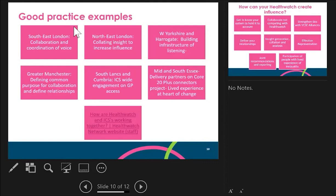In Mid and South Essex, the Healthwatch have worked with their integrated care system to get funding for a pilot of a Core 20 Plus Connectors project, working with people with lived experience of coming from areas of high deprivation or from particular groups that face health inequalities, and training up connectors to go out and work within their communities, so that people with lived experience are at the heart of change, and modelling a way for people with lived experience to be connected to decision makers. So there's some really interesting learning that will come from that. And I'm sure there's a whole host of other examples. Some of them I would be interested to hear from you as well.